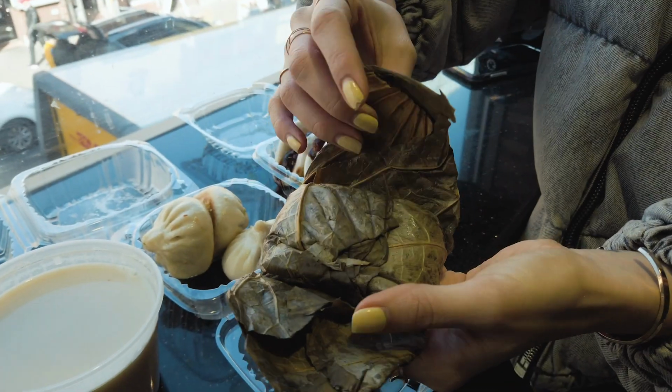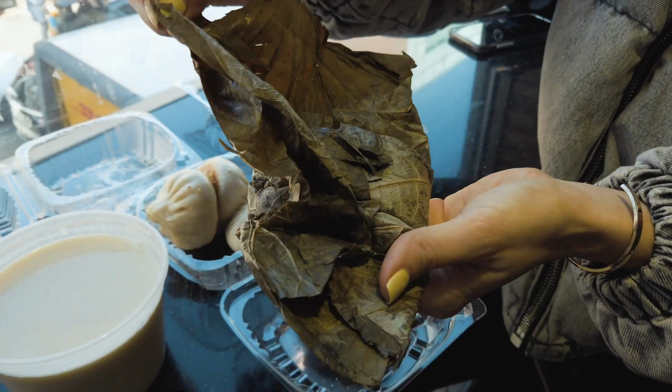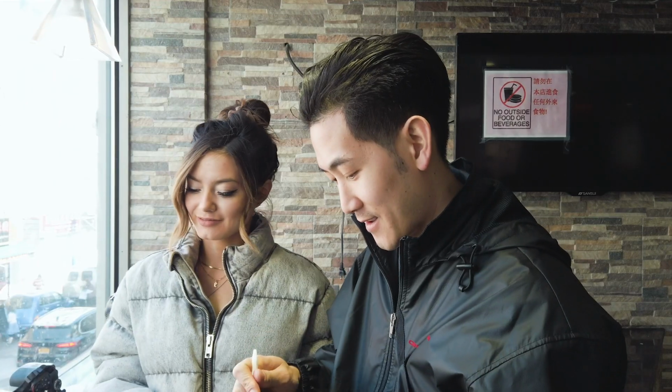For our first stop, a little bit of appetizers. First thing is this lomaikai, which is rice, chicken, sausage, different vegetables wrapped up in a lotus leaf. Let's try this out.